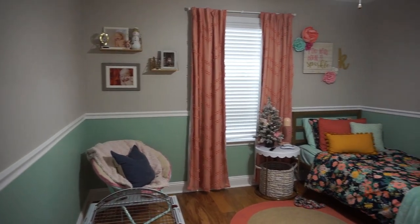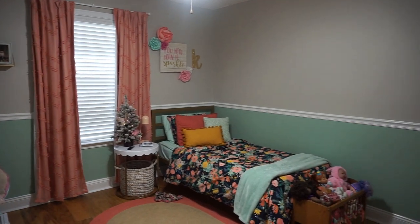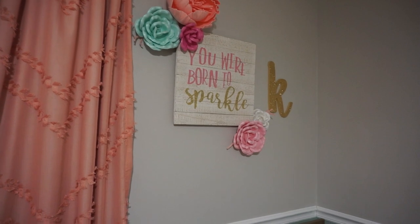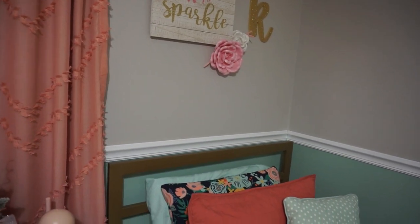To the right of the living space is my oldest son and daughter's bedroom. We decided to add a few Christmas touches to her bedroom this year with pinks and golds and, of course, some new bedding for the wintertime.